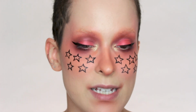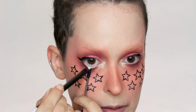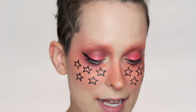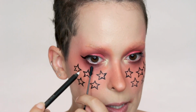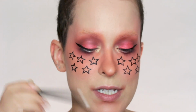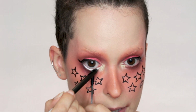I don't want to risk messing up the stars or the eyeshadow, so I'm gonna take a Q-tip so I can pull my lower lash line down so I can line my waterline. It's not a super intense white. Oh yeah, it does have shimmer running through it. So it's white, but it's got some glitter running through it, it seems. Oh, okay. It definitely works a lot better once you warm it up on the back of your hand. And you can build it up to get a better payoff.